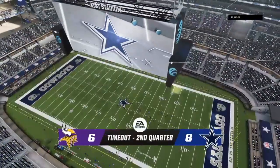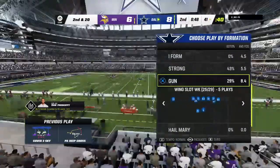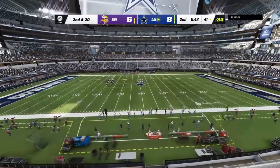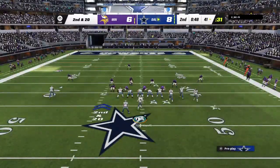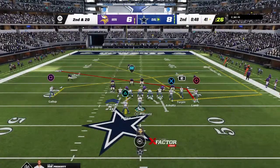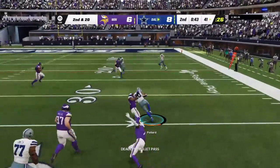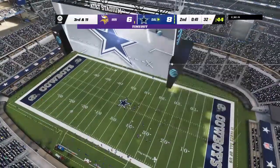The Vikings going to signal for the first of their timeouts as they get the stoppage with just under 50 seconds remaining in half number 1. So now 20 yards to go on 2nd down after the sack. Work to be done. Now Prescott. Swinging this out for Pollard. And they're going to work this down to about the 32-yard line.